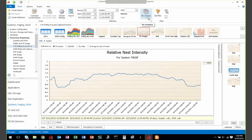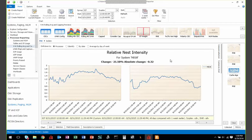Now, of course, you probably don't have a photographic memory, like I don't, to remember exactly what it was like before. So IntelliMagic Vision makes it very simple to compare time intervals to identify the impact of a change. So here we see that this change reduced RNI by over 20% on this system, which, going by our rule of thumb, would mean a 10% reduction in MIPS.